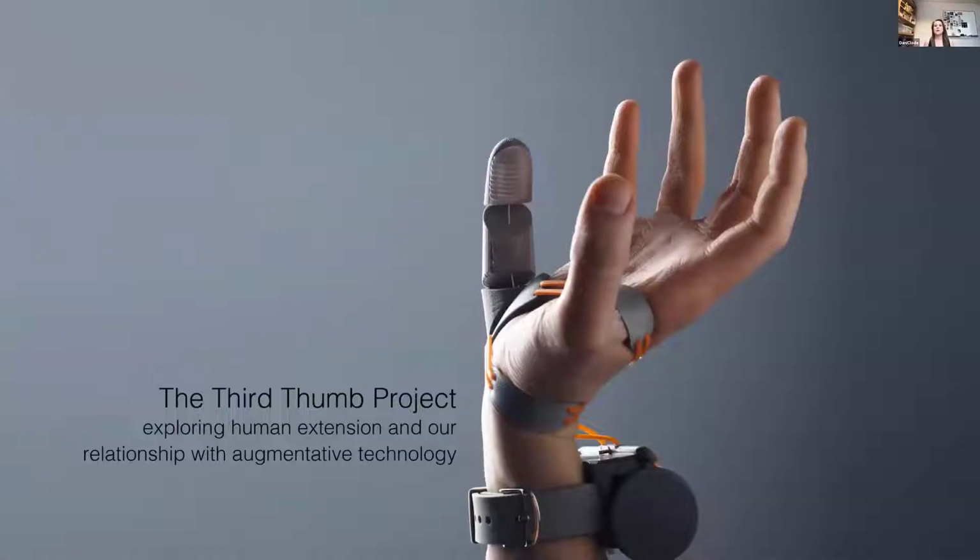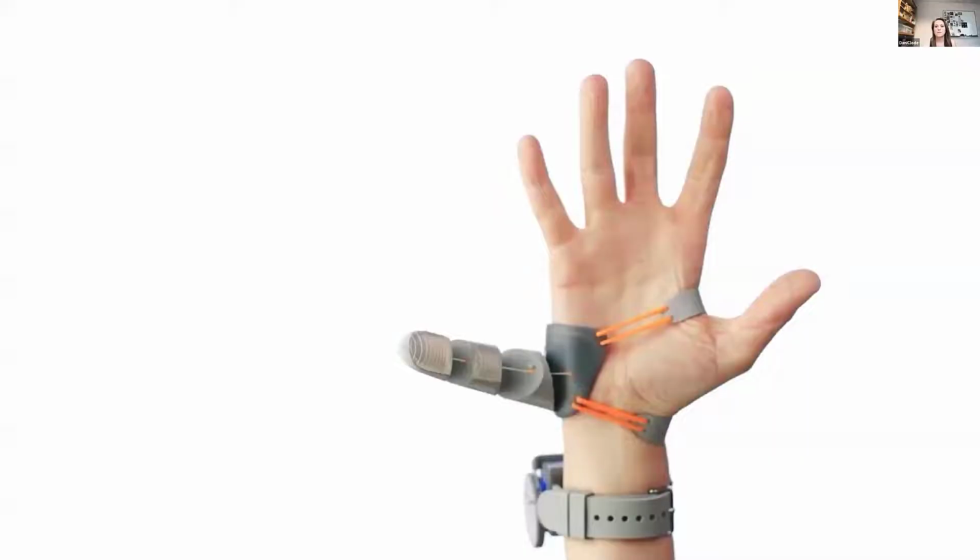So to deep dive into augmentation technology, I developed the third thumb, which is a 3D printed thumb extension for your hand controlled by your feet. I'm just going to play a little video to introduce the thumb and its control and functionality and how people connect with it, and when they get to use it for the first time, how they feel.